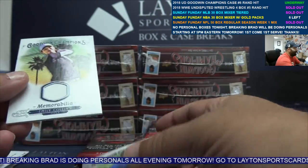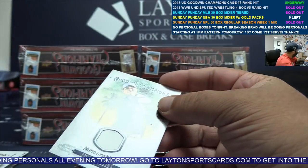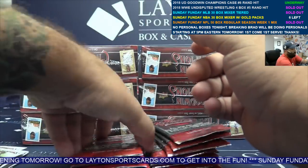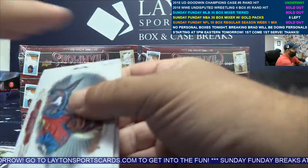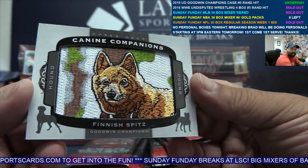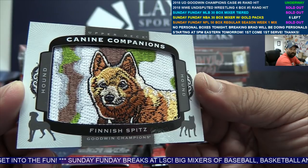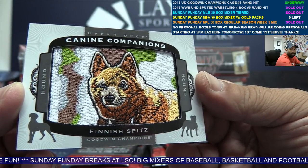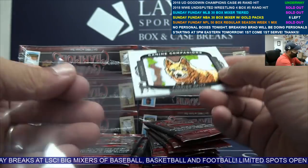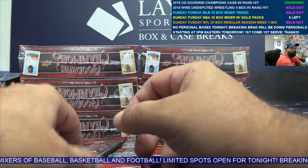Relic card. It is Emily Collins. Emily Collins. Golfer relic. And that is patch card. Canine Companions. Finish Spitz. Finish Spitz? Really? This is a weird dog name. Finish Spitz. I like it. Jay wants a Finish Spitz. I'll take one.